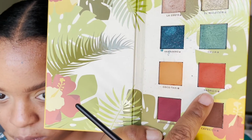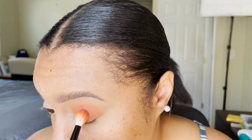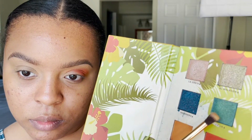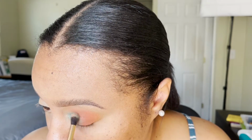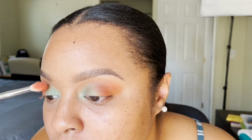So next I'm going in with Tropical. That's going to be my other blending shade that I'm going to be using beneath Taxi Cocoa. Now I'm going in with Celia, and I'm using that color, getting in the inner corner of my eye, giving it that nice pop of color. The blending isn't too bad, but I can see where I could intensify the color. So that's where I'm going in with that nice, pretty greenish blue color.